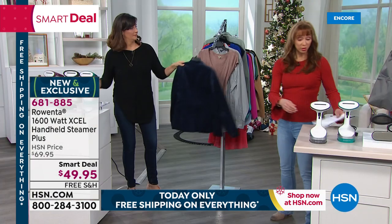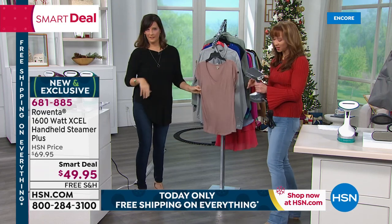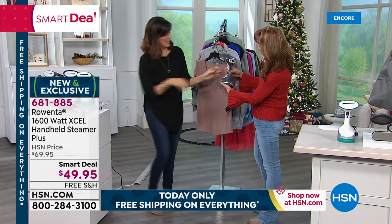So it's up and rolling. It's ready to start steaming in a couple of seconds. Everything from heavy velvet to corduroy to chiffon. Lauren, if you could just show everybody. It's a little removable tank, right? So it's super easy. Let's show you on that one because it's empty.